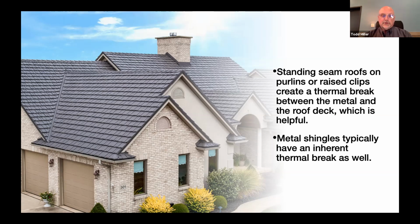Interesting thing, and you see a photo here of a metal shingle roof. Metal shingles actually have an inherent thermal break because of the way they are formed. The metal, for the most part, is up off the roof deck, and so they inherently have a thermal break. So over the years, I've been called in on a lot of projects where they put on standing seam or they put on exposed fastener and suddenly had condensation problems they didn't have before. And it all goes back to what we're talking about here. But I've never been in a situation on a metal shingle roof where that happened.